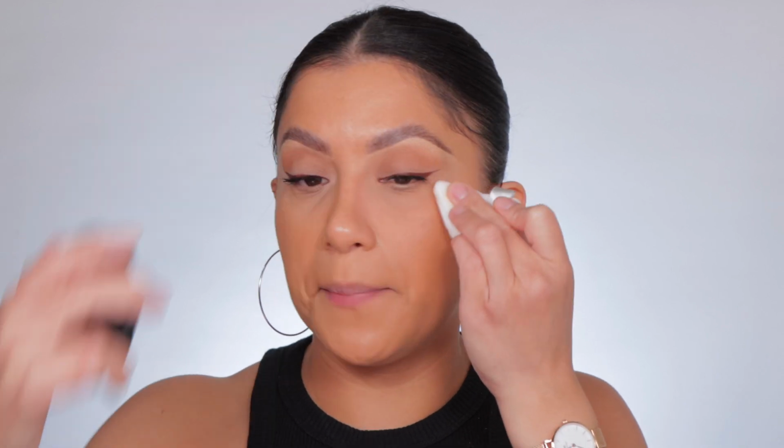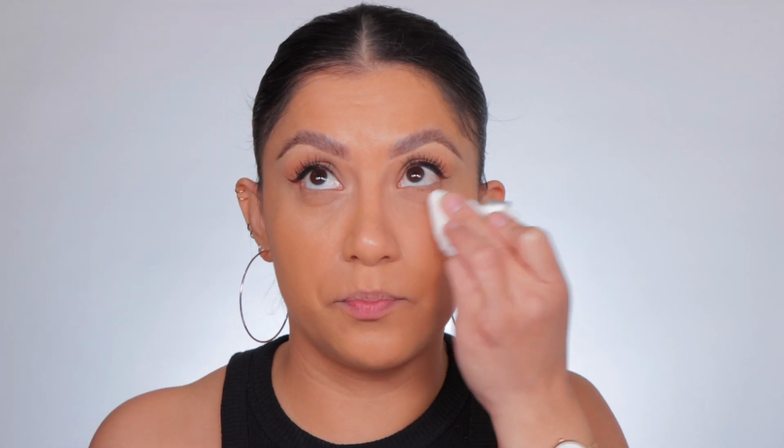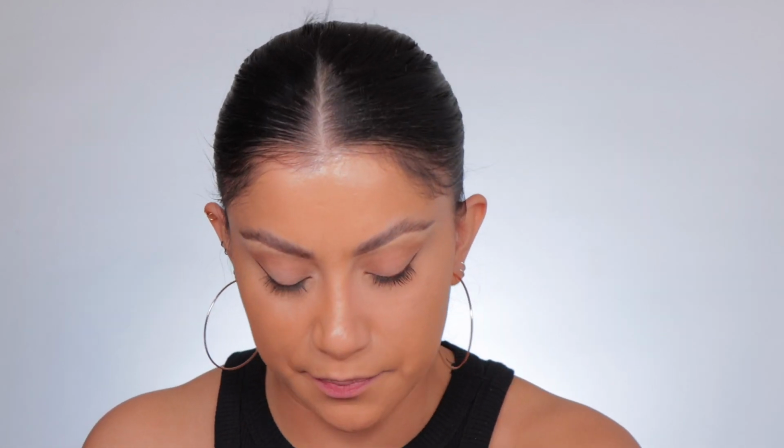I'm using a setting powder I know works. I don't try new products at the same time, because what if one doesn't work? I'm gonna blame the other. You know what I'm saying? With this brush, it's a little small brush.